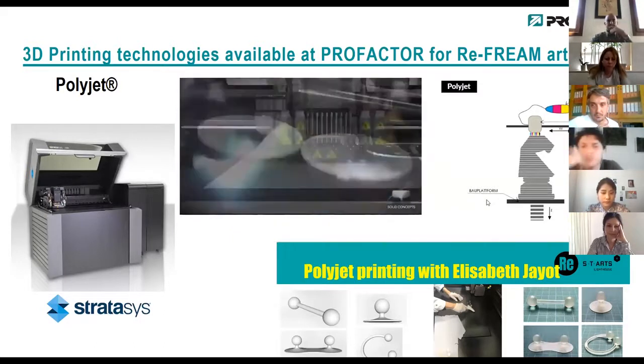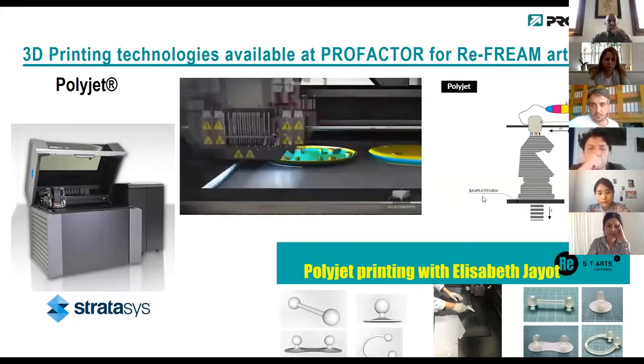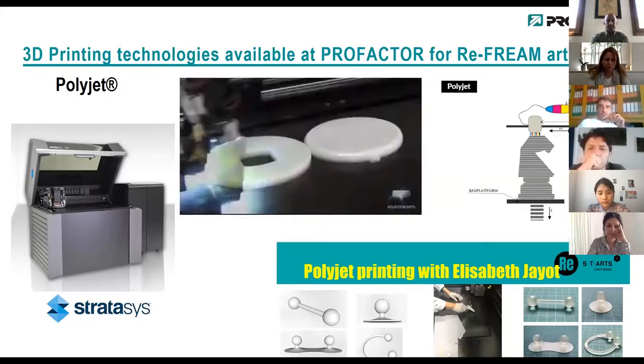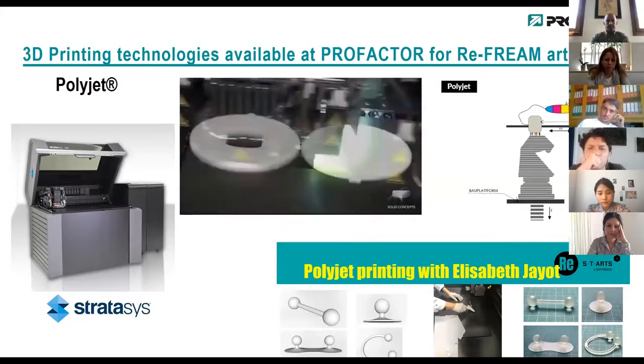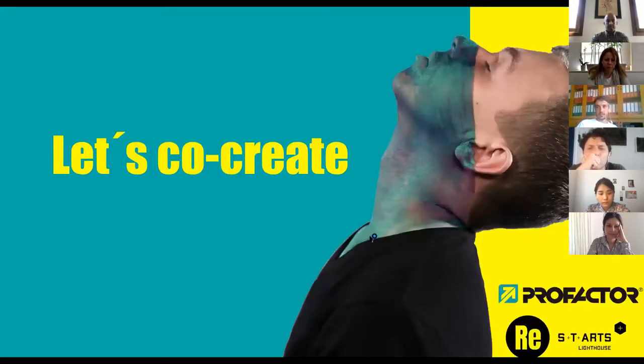Of the 3 different technologies we have at Profactor, for the first 2 we use commercial materials, but for this polyjet we are open to develop new materials, new inks which can be used for the polyjet process. So that's all from my side. Let's co-create, and thanks.